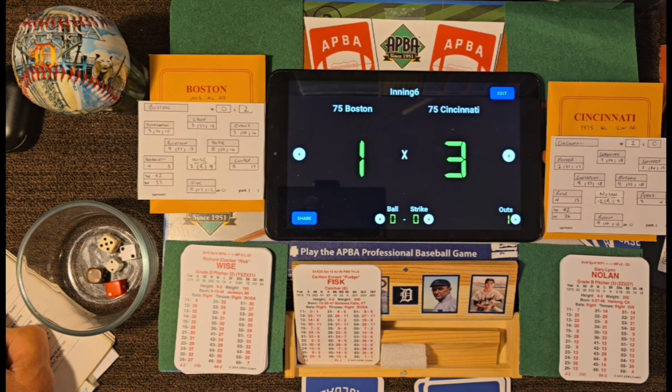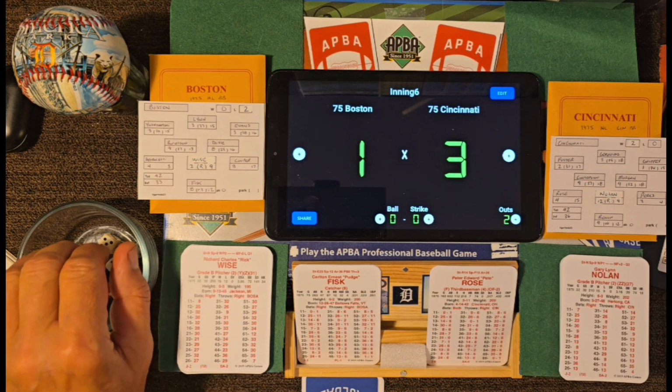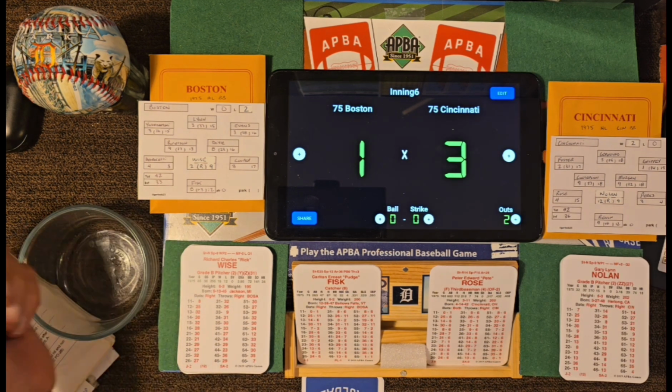Said before, keep the score on the ball stat program. So now we got 2 outs, and up steps the leadoff hitter, Pete Rose, as Rick Wise, trying to get through the bottom of the 6th inning. Here's the pitch to Petey.